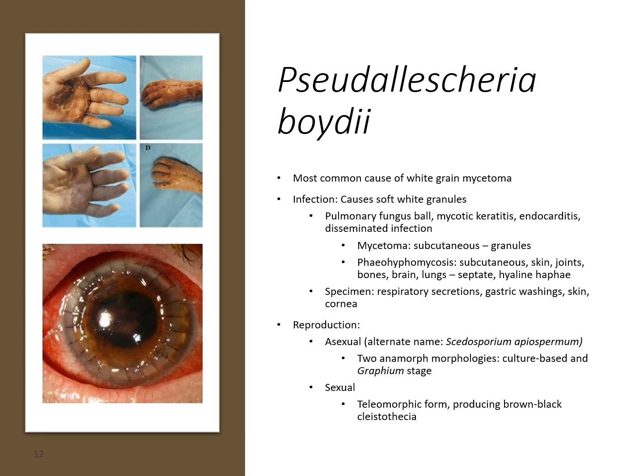Pseudallescheria boydii causes mycetoma and phaeohyphomycosis. With this organism, you do see the soft white granules, and it can cause a variety of infections from a pulmonary fungus ball to infections of the eyes, endocarditis, or some sort of disseminated infection where it can invade the joints and the brain, things like that. And with the subcutaneous infection, you're looking for the granules, and with the more disseminated infections, you're looking for the hyaline hyphae.